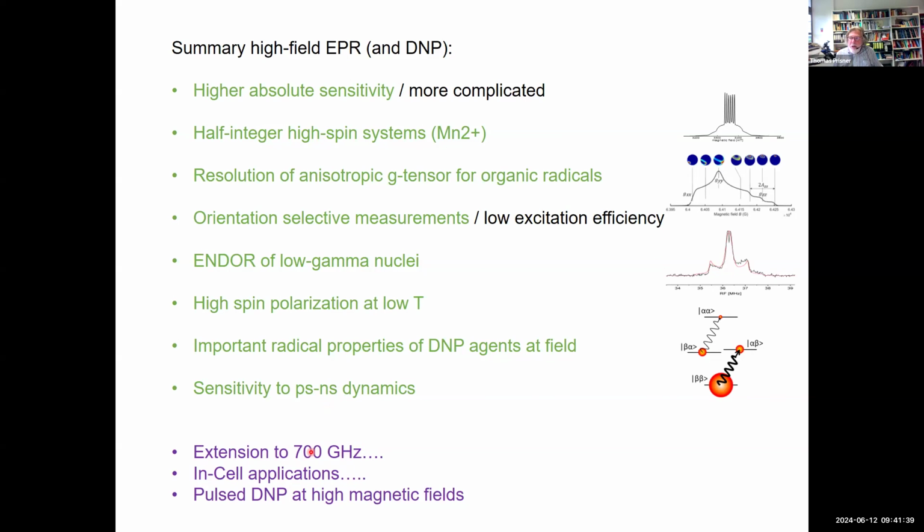But I think there is something to think about, because DNP is going to higher field, and then EPR has to go to higher field. And you can think about in-cell applications. Real cells are very tiny, and to sort them and to have a big sample is difficult. But because you have very high sensitivity for small volumes, that is something where high field EPR should go. In principle, if you calculate the sensitivity, you should be able to look at a single human cell and at the paramagnetic centers in there with high field EPR.